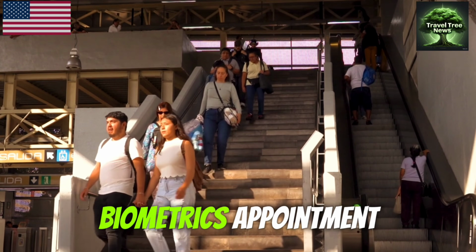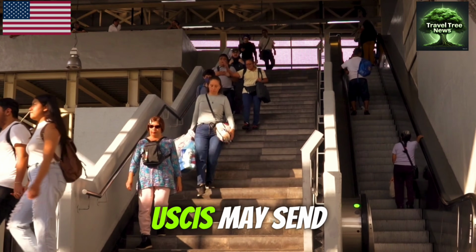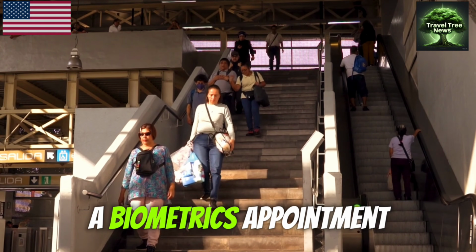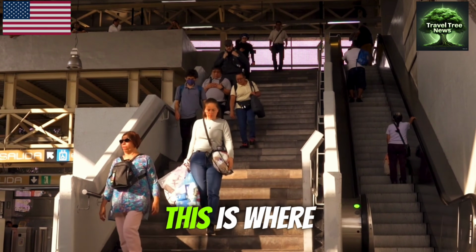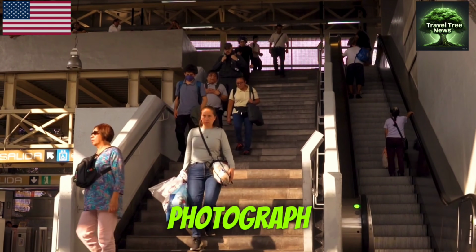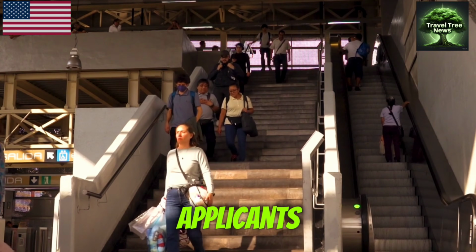Step 4. The biometrics appointment. After you file, USCIS may send you a notice to appear for a biometrics appointment at an Application Support Center, ASC. This is where they will take your fingerprints and photograph. It's a mandatory part of the process for most applicants.